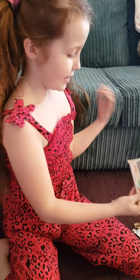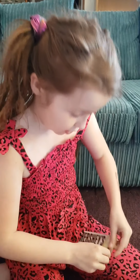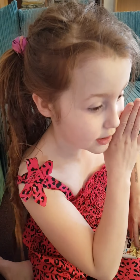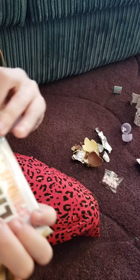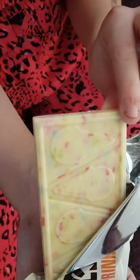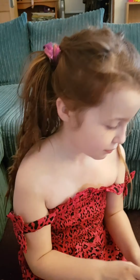Now let's try another Hershey's bar. It's sprinkles and cream. Let's try this one. Hopefully it doesn't leave the minty aftertaste because we still have flavor things, hints, one has to do with mint. Look at that. Oh my god, look at that cute pattern. That's so cute. I'm going to eat it now. That is delicious. Amazing.